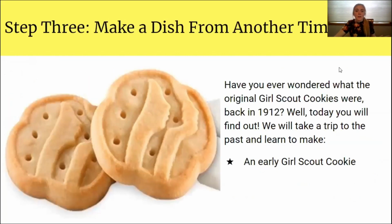Then just moving right along to step 3. This should be a pretty fun, easy badge to get, especially since we have all the foods laid out of what we're going to make. Make sure that you do research some details about each one of the dishes, and I have some information on my slides and on my more detailed videos as well.